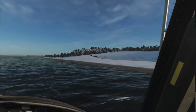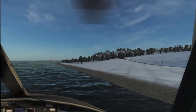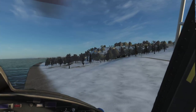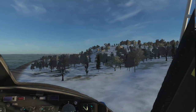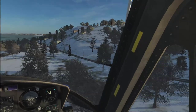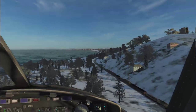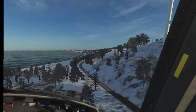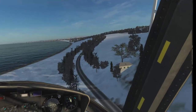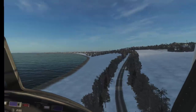Got a train over here. Now, there was supposed to be some different trains in the Nevada map, like old steam trains. It would be fun to see. It looks like you're going to have a head-on collision, not going to look. Would have been a pretty big impact there in real life if that happened.